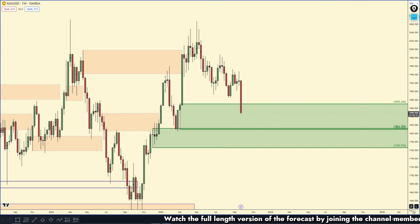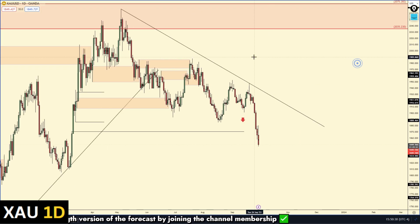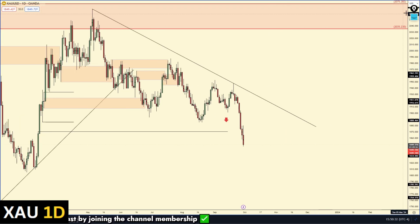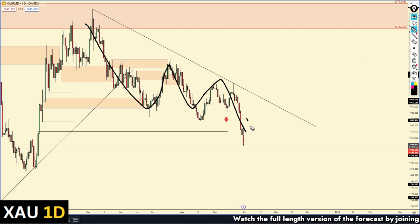We don't want to just be hopping on long just yet on gold, because if you look on the daily chart here, this is a big reason I said we will be pulling back down to 1870, especially after we broke this low right here. I was calling it out that we're going to push down to 1870 even as we were pushing up to these highs here. So we have a beautiful daily downtrend here.